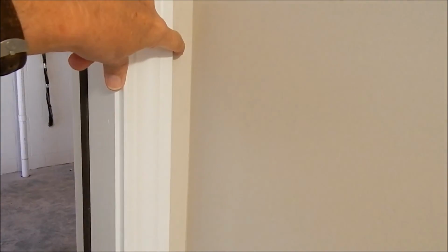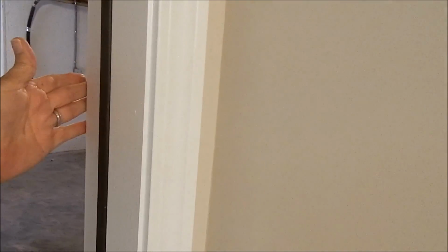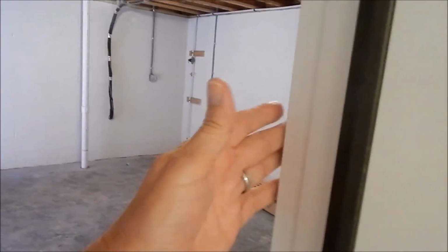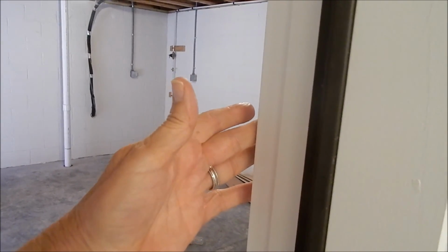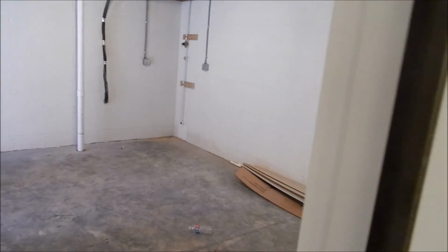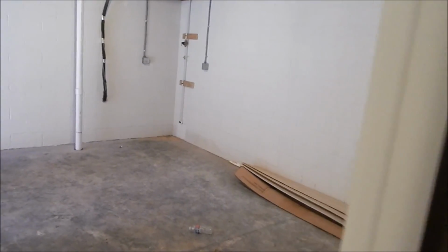So your measurement is coming to this point right here, and then we're going to add the width of this exterior wall. So my finished measurement starts right here. It doesn't end at this point here. It ends on this side. Now when I take my measurement from here to the end of the wall, it starts right here and goes to that wall, and you only add for the exterior measurement on the outside wall one time.